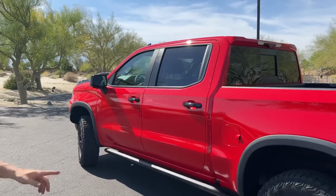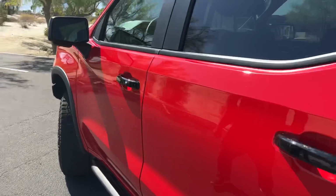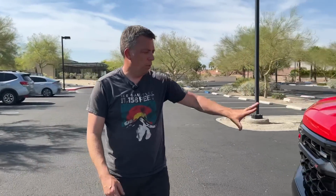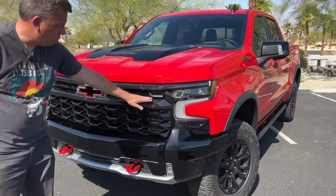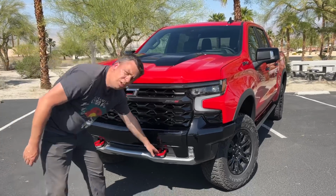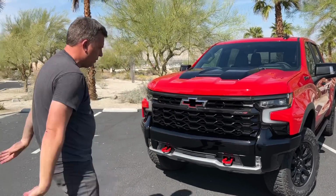But I think, like you just heard, there is basically no replacement for the V8 sound, at least in my opinion. Let me know what you think in the comments below. Let me know what you think about the new style. Of course, LED headlamps, little marker lights, red tow hooks. Yes, of course. Skid plates, although the gas tank doesn't appear to have a skid plate, at least not on this truck. So I'll look into it and I'll let you know more about that.